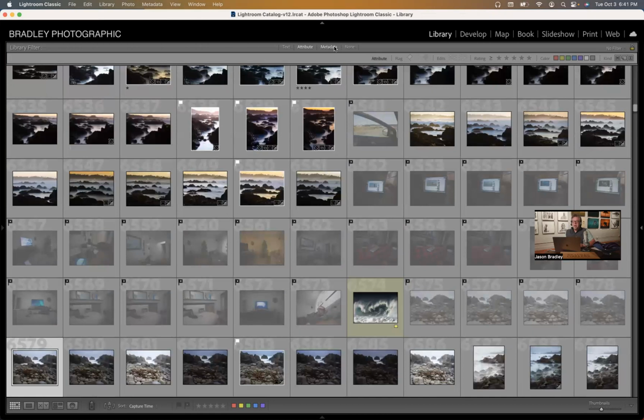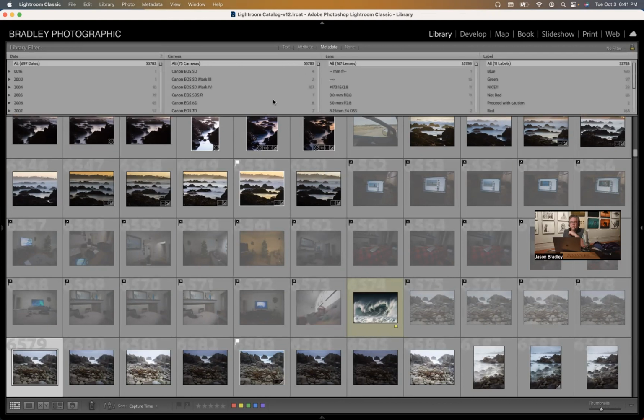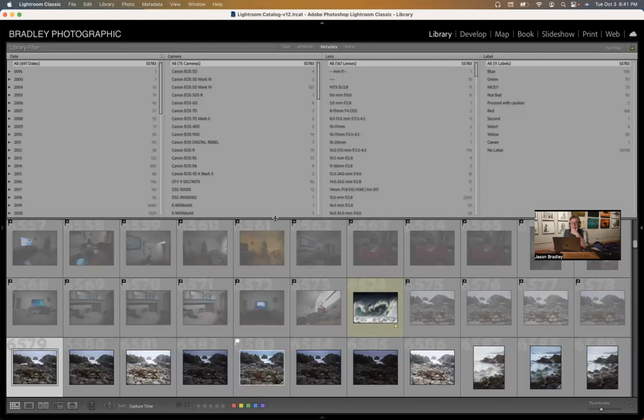And then, of course, the metadata panel. This is the one that's kind of fun, in the sense that as I click on this, I have four columns to work with here, and it starts to filter images going from the leftmost column onto the right, starting with date.